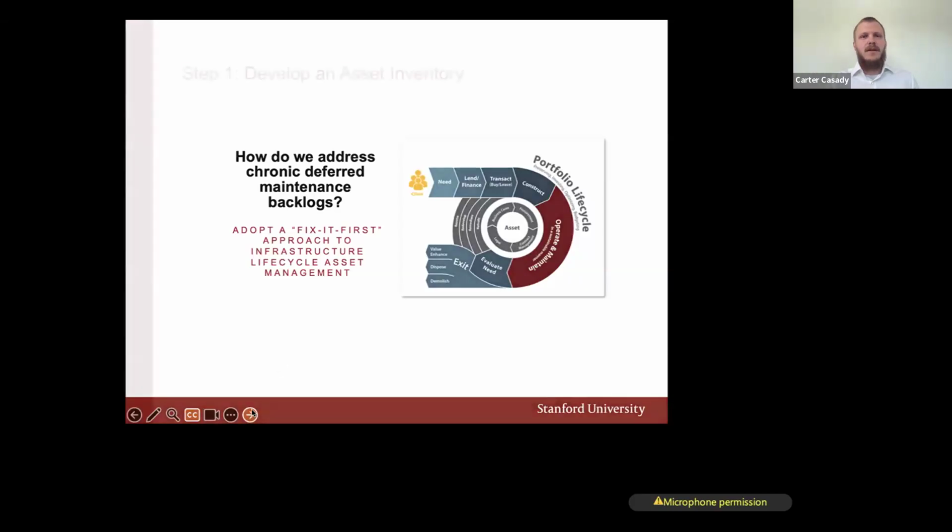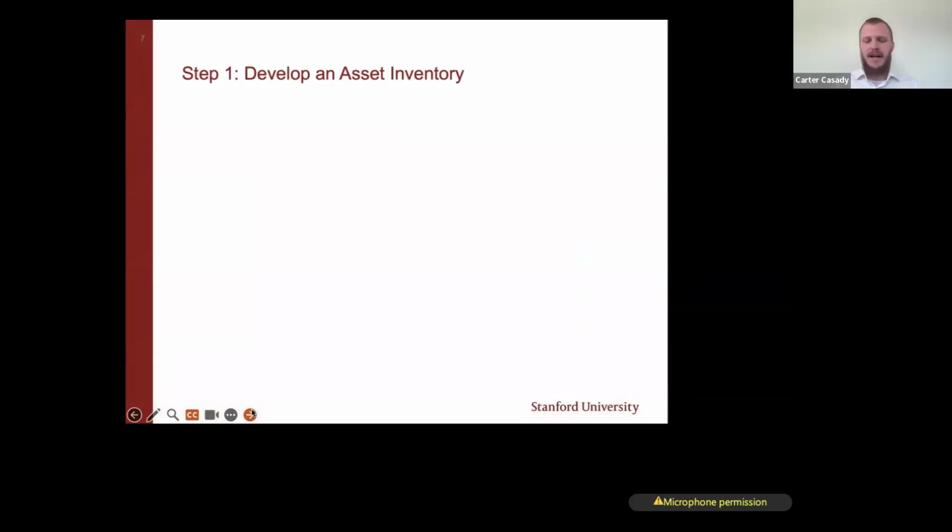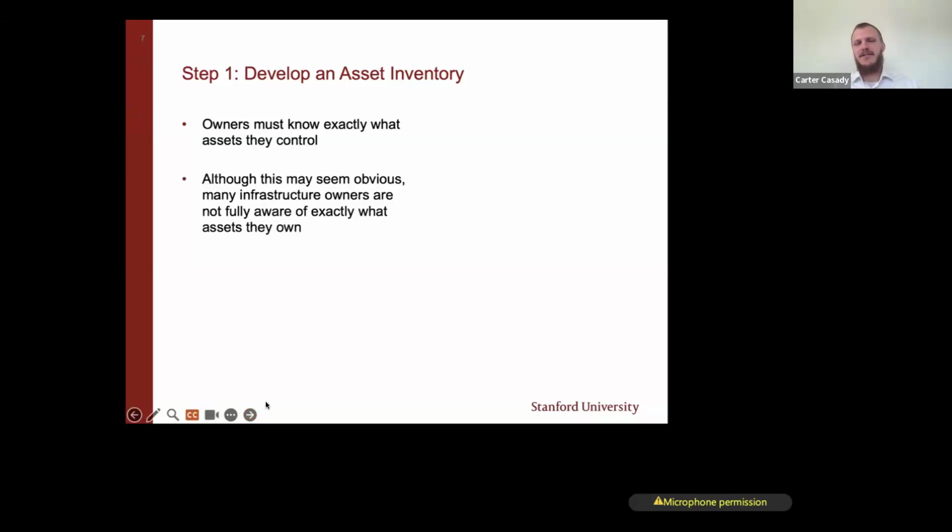So step number one, I would strongly encourage public agencies to develop an asset inventory. This essentially means that you start documenting in real terms what infrastructure is actually under the control or purview of your organization or institution. I think people would be surprised to find that a lot of infrastructure owners aren't fully aware of exactly what assets they own or the extent of the responsibility they have for certain assets in their portfolio.